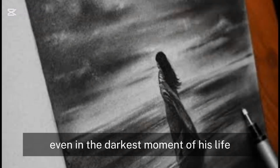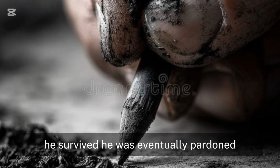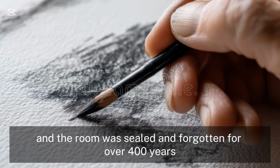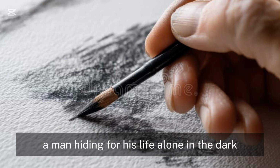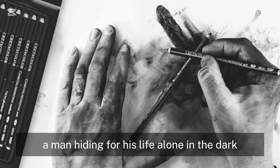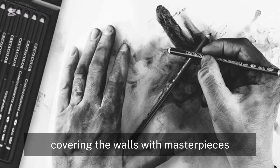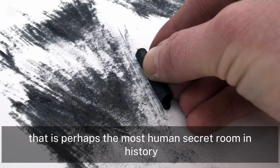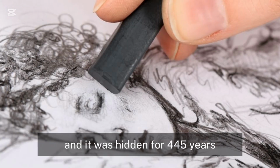Even in the darkest moment of his life, he survived. He was eventually pardoned, and the room was sealed and forgotten for over 400 years. A man hiding for his life alone in the dark, covering the walls with masterpieces that no one was supposed to ever see. That is perhaps the most human secret room in history, and it was hidden for 445 years.